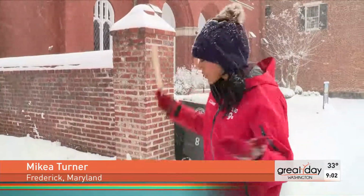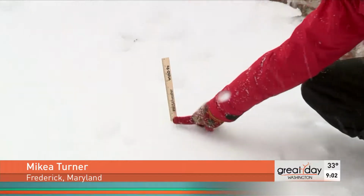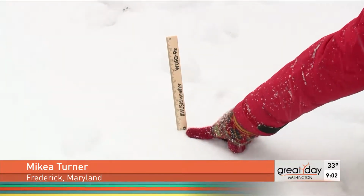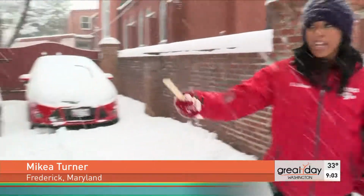Good morning, Ellen. I can tell you the snow here, it's coming down even harder than the last few times since we've been on air. To show you what's going on here in Frederick, I pulled out my WSA9 weather ruler. Just want to show you how much has accumulated so far. We have about 3 inches here, and we've seen so far this morning a lot of people just coming out, getting a head start on treating the walkways.